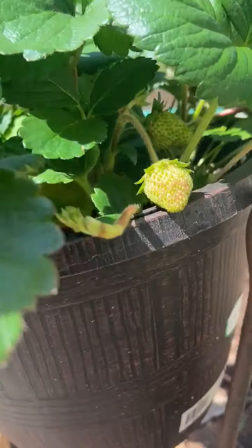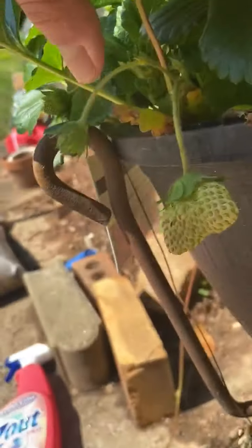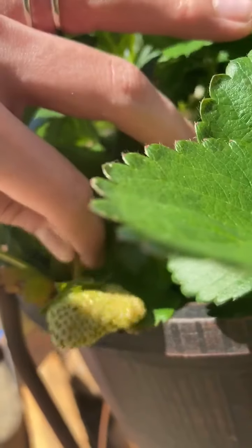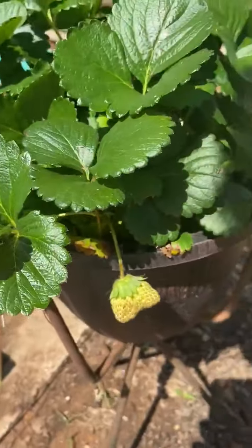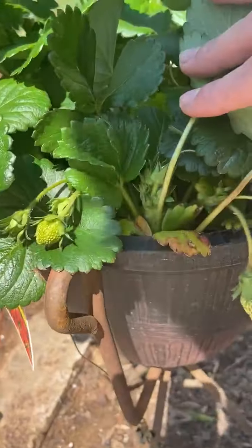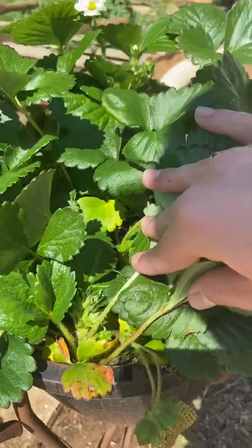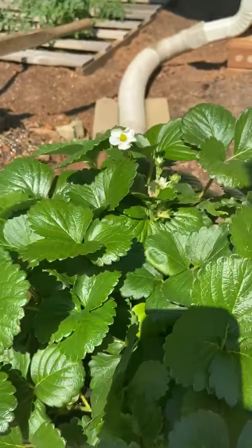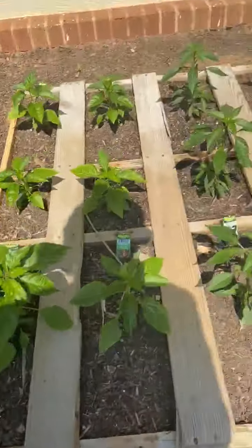So you can see more baby strawberries coming out like that. And look at this one. This one looks crazy. Looks like two got stuck together, but they're keeping them safe. I already spy some ants eyeing it, and my praying mantis are gonna help with that. So my strawberries are doing well, and my ladybugs are taking care of them.